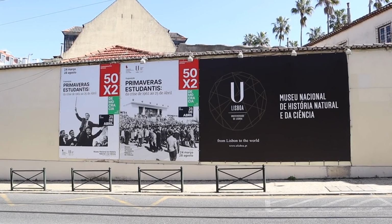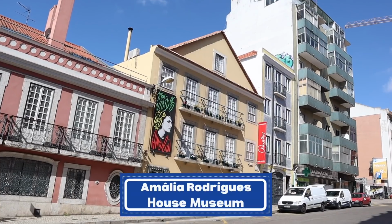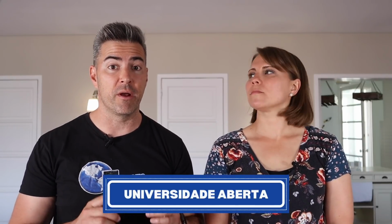For those of you who frequent museums, you have the National Museum of Science and Natural History along with Amalia Rodriguez House Museum. And to confuse you even more about the neighborhood, you also have antique shops. The gyms are a little hard to find around here. There aren't any international schools in this neighborhood, but Universidade Aberta is a public university located here, so maybe that's a draw for the younger crowd.